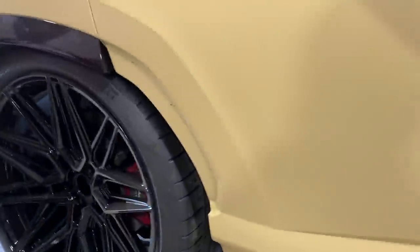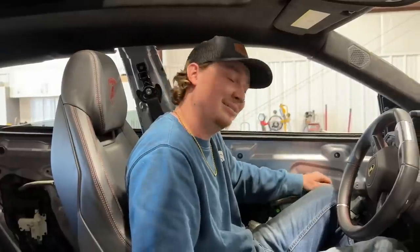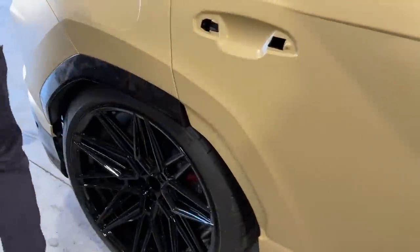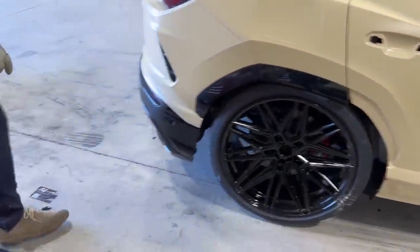Oh shoot, our airbag blew up, dude. No way. Yeah, that's a new one that we put in there, too. Oh, I just missed it on camera, man. Dang, that was crazy. I thought the wheel flew off or something. It was the airbag, it literally just burst. Oh my goodness. Wow, dude.